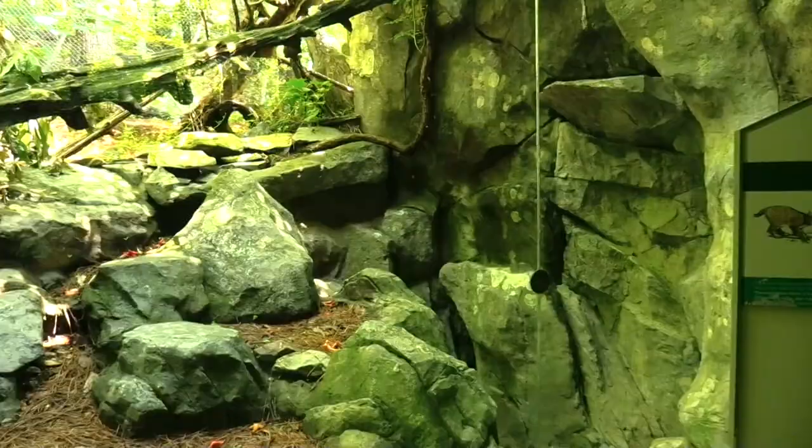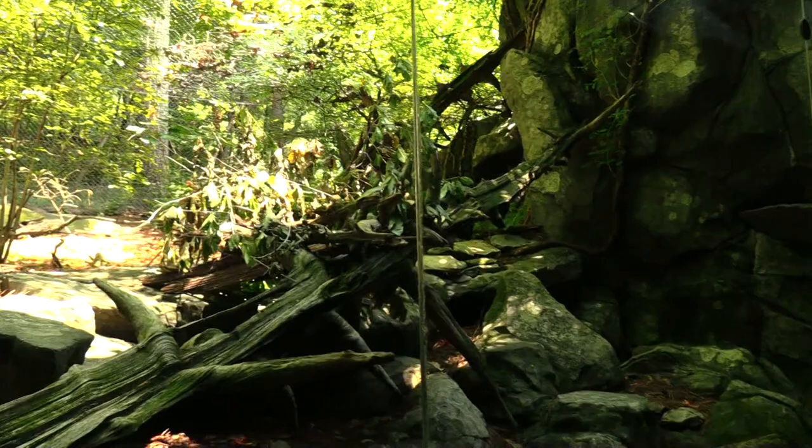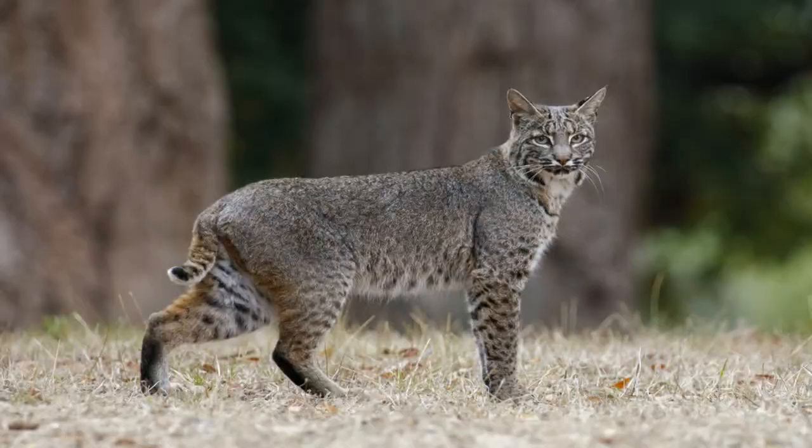All right, so I'm back at the bobcat habitat. Still not seeing them. I'm looking all over for him. So he's probably somewhere towards the back, but I just can't get a good view of him. But I found a good picture online. I'm gonna show you this is what the bobcat looks like, just in case you've never seen one. You got cute little stubby tails.